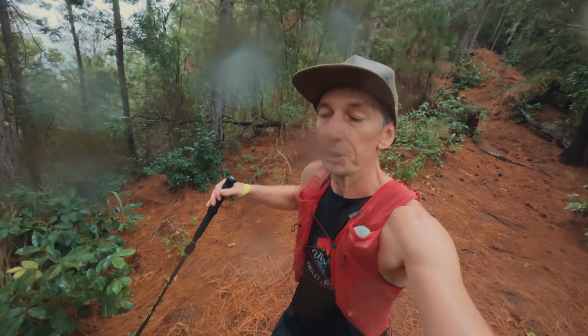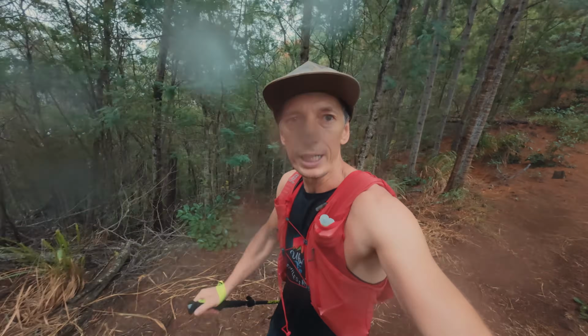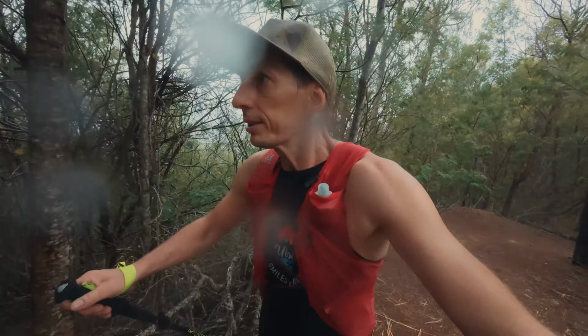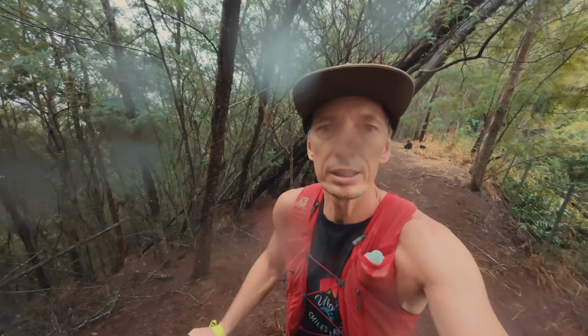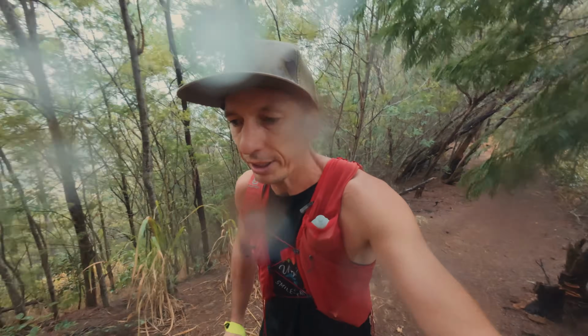Still raining, which is pretty random in here. Usually it's so hot. It feels super nice, like you are on another terrain, not like your typical Peacock loop. So it's pretty awesome. We are almost at the junction, and from there I'm gonna leave the guys and just go straight back down to the parking.